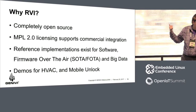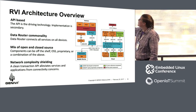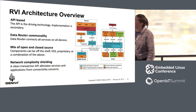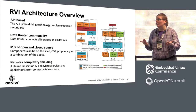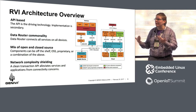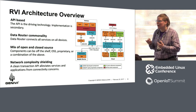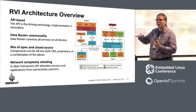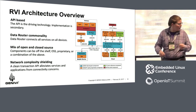So the primary motivation for the spec is to define the data router and the protocol of how messages look when they're being transferred over the air, as well as the connection protocol. Unfortunately, I don't think I included those particular slides in this slide deck. I didn't want to get too much into a deep dive given the time limitations. But let me see.